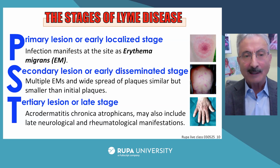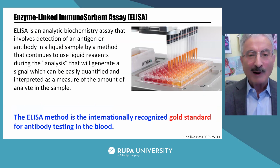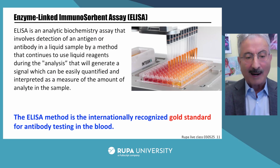neuroborreliosis and Lyme arthritis. ELISA is really the gold standard of testing. There are more than 20,000 tests approved by the FDA or equivalent in other countries that use ELISA as a method of testing. And therefore, I call that the gold standard.